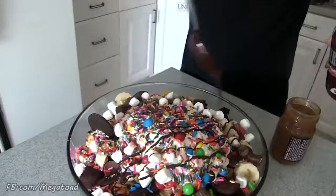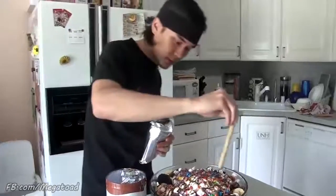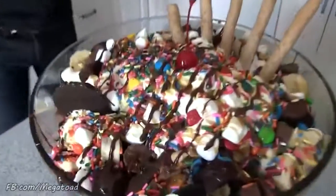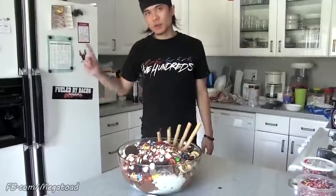Hot fudge. And a little bit of caramel. Final touch, a few of these things. And the maraschino. And calculator, I'm gonna take a whack.